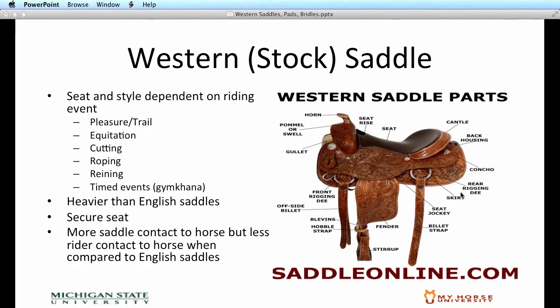When we think of the Western stock saddle, there's actually many types of saddles to choose from. There's the pleasure or trail saddle, equitation saddles, cutting, roping, reining, and even timed event saddles. Western saddles in general are heavier than your English saddles. They provide a more secure seat, and obviously there's more saddle covering up the horse, and due to the fenders of the Western saddle, there's less contact of the rider's thigh and lower leg to the actual horse itself as compared to an English saddle.